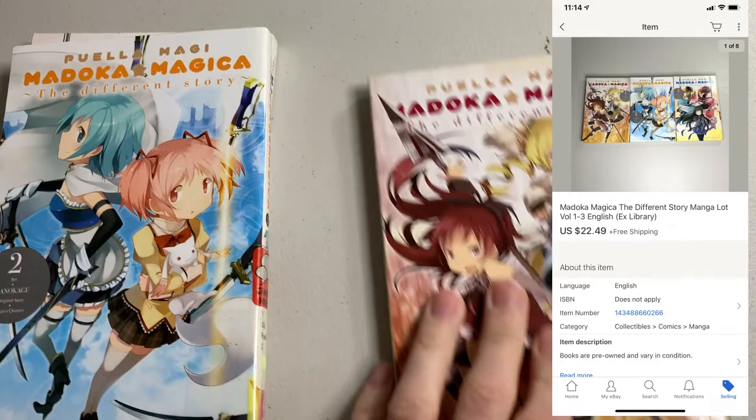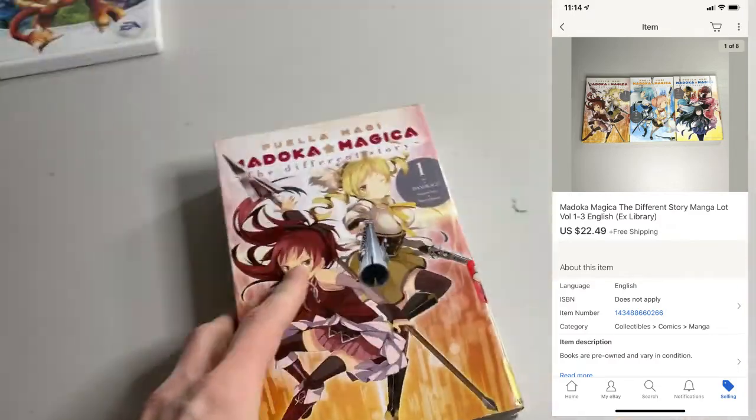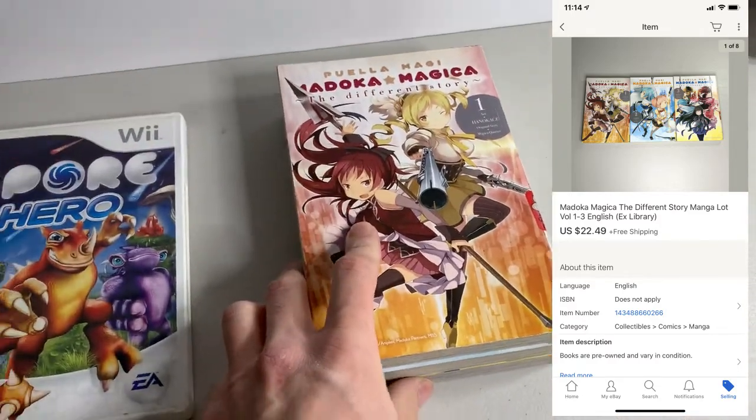Next up, got a little manga lot going out. It's a 3-book lot. This one right here. Like Madoka Magica. Yep, got 3 of them. So I have 37 cents a piece into each of these. So I have $1.11 in the stack. Ended up selling for $22.49.